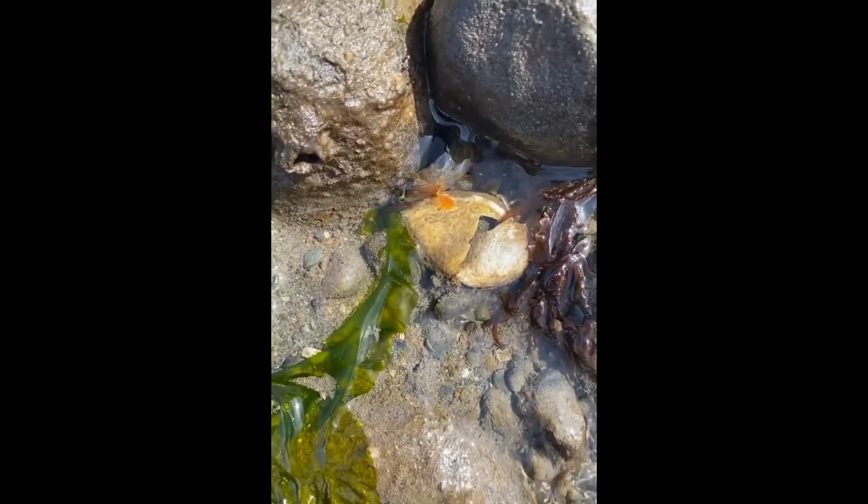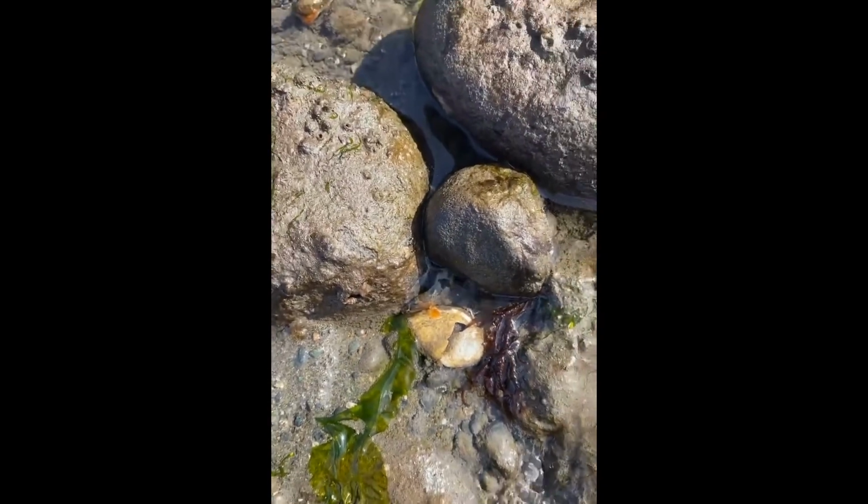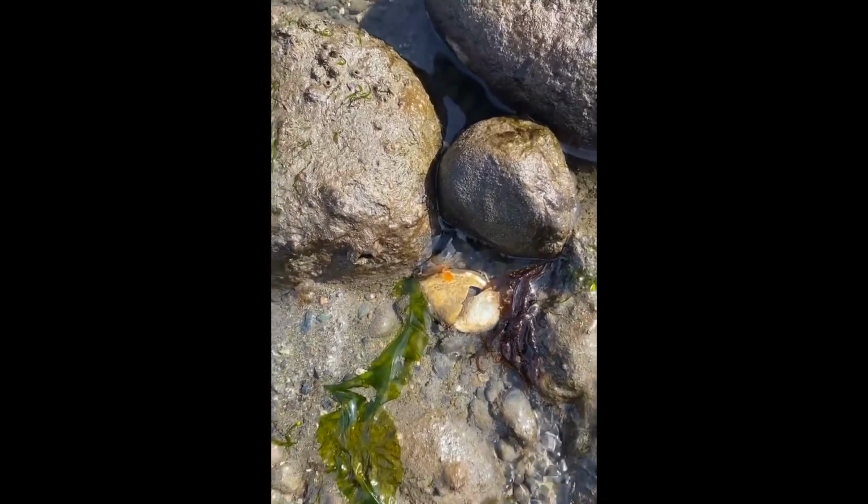Nice view of this animal, showing off that bright orange pectoral fin, which disqualifies it as an eel, but a really, really nice common intertidal fish. They're able to breathe through their skin, so they don't really have to worry about drying out. They more worry about getting too warm in the sunshine.